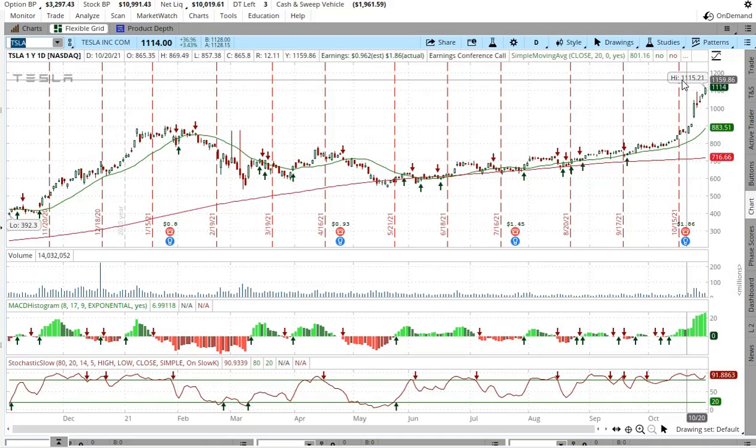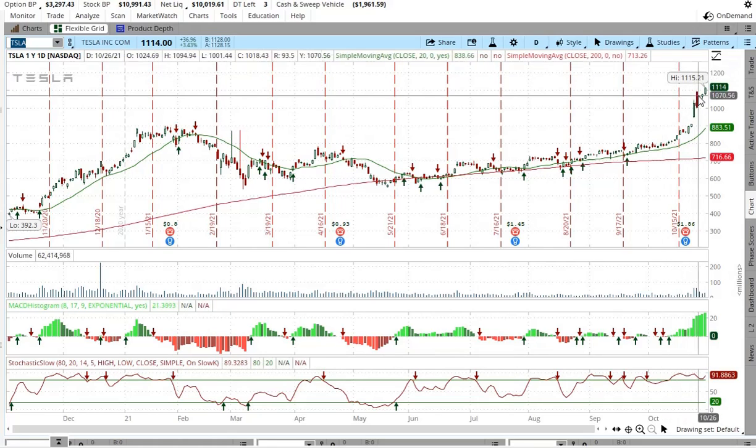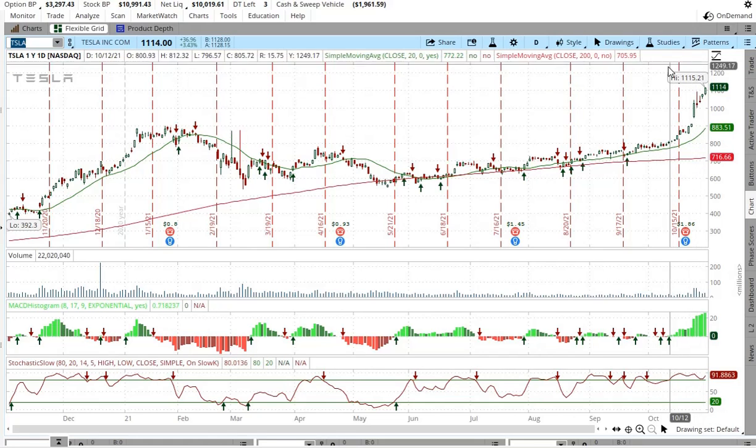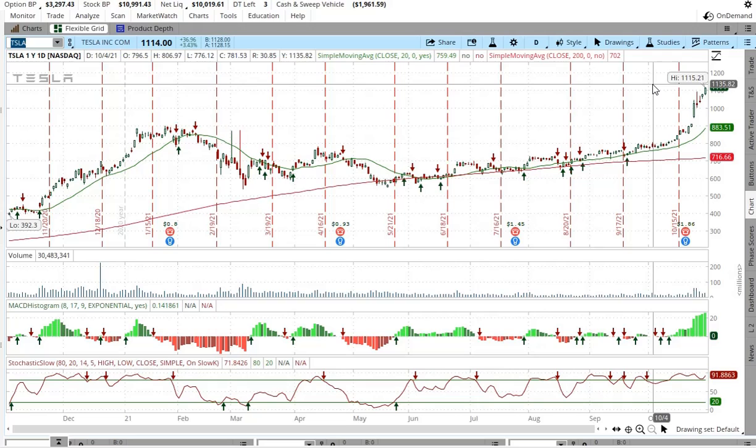At $1,115 a cash covered put, you need about $115,000 of capital, and that is a lot for the amount of capital in my account. So it's going to be really hard for me to trade these puts and calls going forward. So I'm going to have to find another stock, favorite stock to do that on.